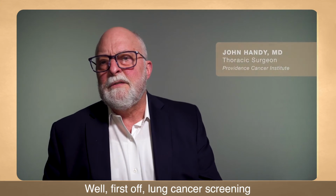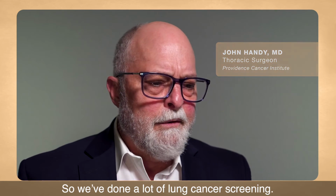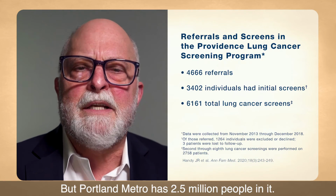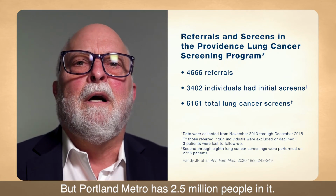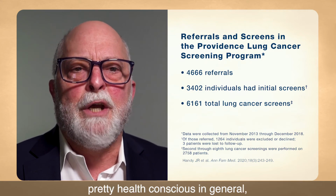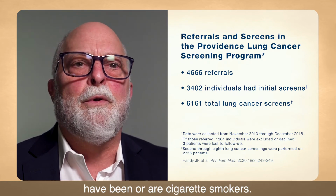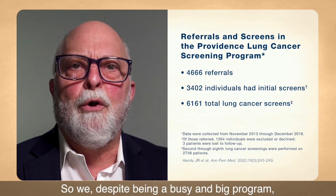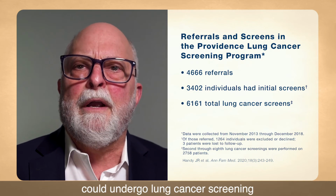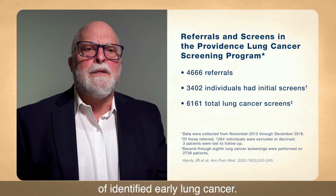Well, first off, lung cancer screening is hardly being performed at all. So we've done a lot of lung cancer screening. We've had 5,000 individuals referred to us, but Portland Metro has 2.5 million people in it. And I'm sure, even though Oregon is pretty health conscious in general, that a substantial portion of them have been or are cigarette smokers. So despite being a busy and big program, we are screening a small minority of people who potentially could undergo lung cancer screening and have curative intent treatment of, or identified early, lung cancer.